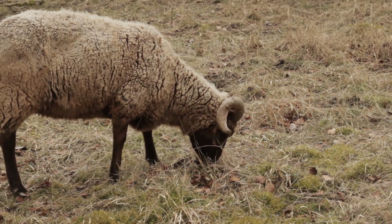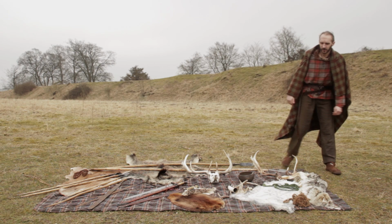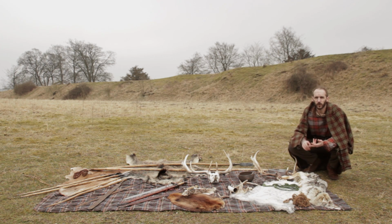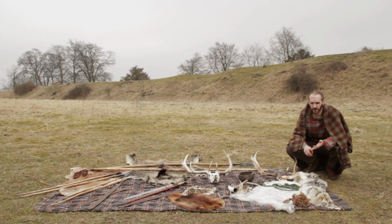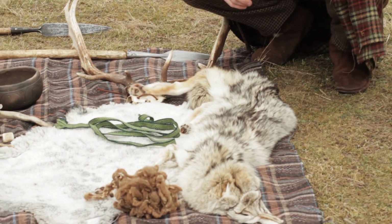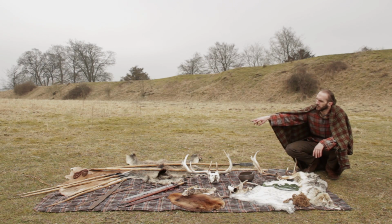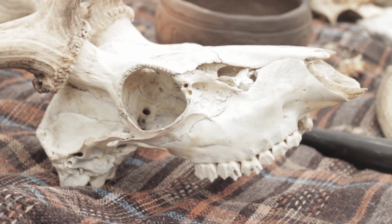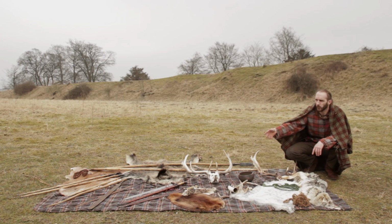In day-to-day life, nothing would have been wasted. So whatever you farmed, whatever you hunted, whatever you foraged would have been used completely. If you take an example of a sheep, you'd eat the meat, you'd use the wool, you'd use the skins and hides. If you take a red deer, we'd have hunted it, again the meat, the hide, even the antler we'd have used for tools, for weaponry.